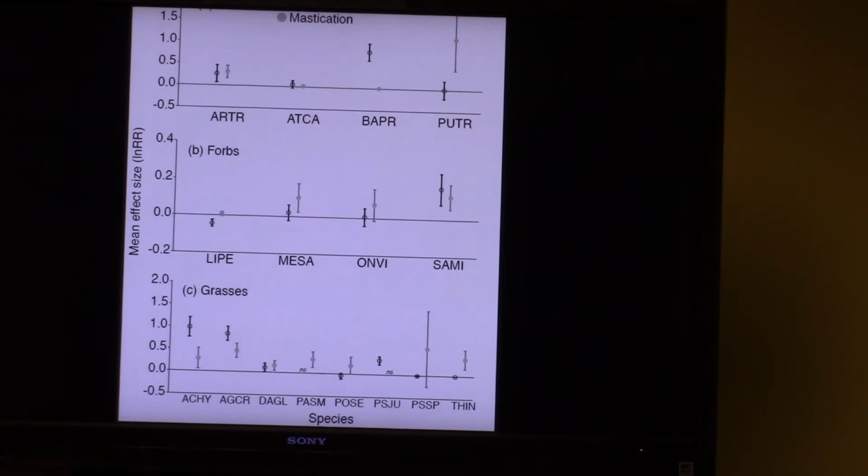And we're also doing a lot of community analysis with these data sets because we have every species and its abundance. It's really a rich resource to do whole community analyses. So we're actually tracking the trajectories of these plant communities.